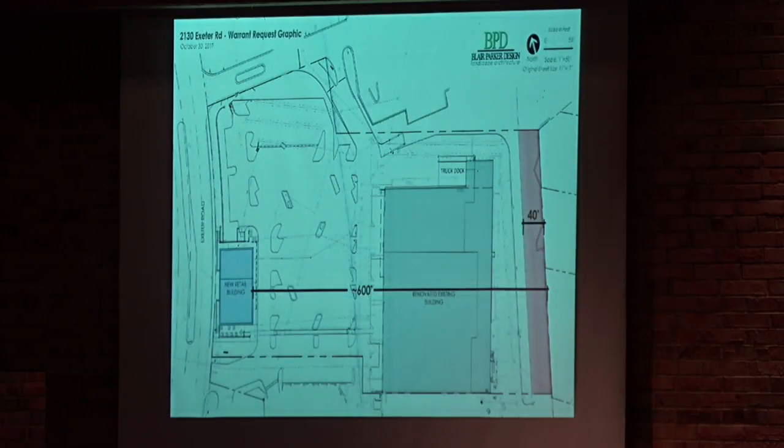There is one warrant associated with this. The rear line of the building per the code should be no more than 40 feet from the rear of the property line, but the rear of the existing lot here is part, the 40 feet is part of a 60 foot landscape buffer between the building and the property line and the neighbors on Sonning. So that I can say this early and often, that buffer is not going to be touched. The wall is not going to be touched as part of any of the improvements to this area.